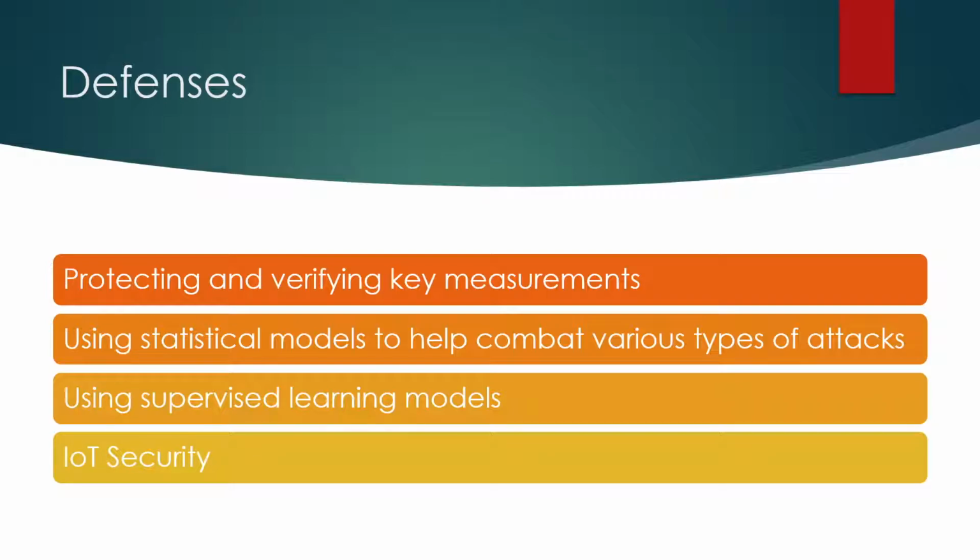Using supervised learning models, machine learning. There's been more and more research into using machine learning for cybersecurity in general. So this is one of those methods in which they have found some validity in using it. And then also finding better ways of protecting your Internet of Things, as that is one of the weak points in security.